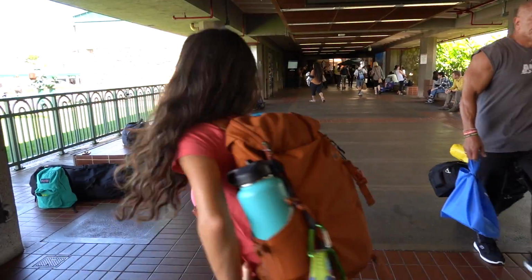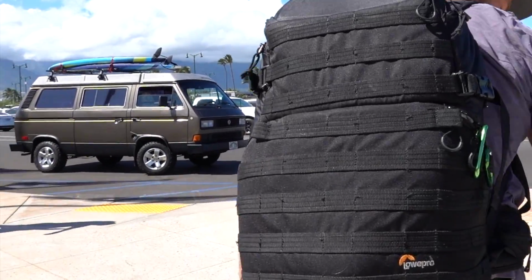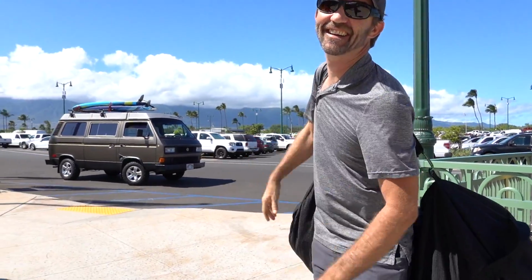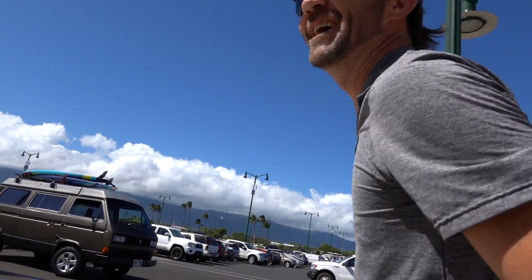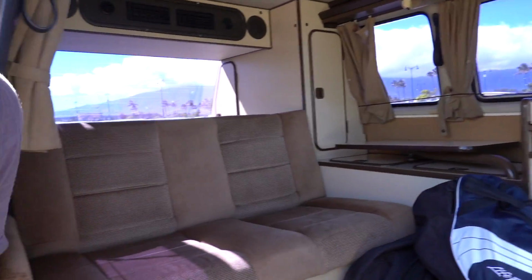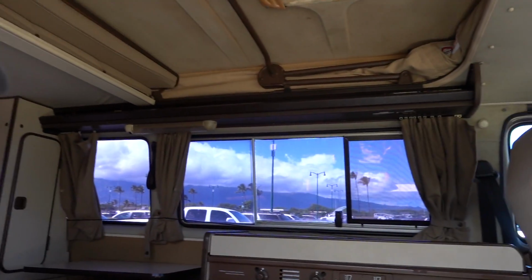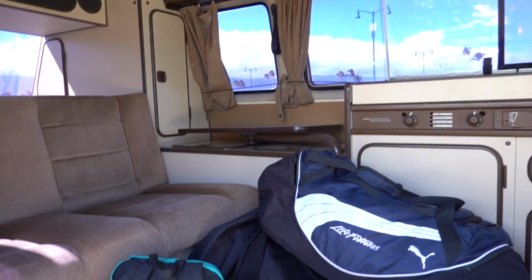Todd's here. Todd's waiting. Oh man, our first sighting of Rocky. Hi Todd. Nice to meet you. How are you? Thanks for getting us. Welcome. Rocky, meet your new friends. Parents, what are we? Our new home for 2 weeks. Wow, I already love the view out of his window. All right, we're getting inside.